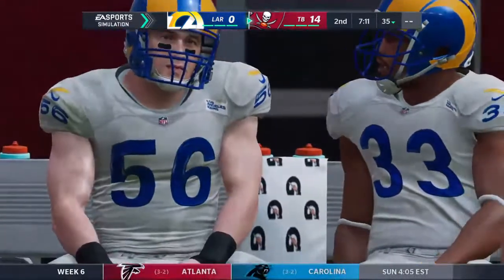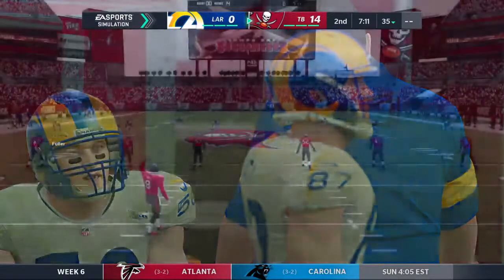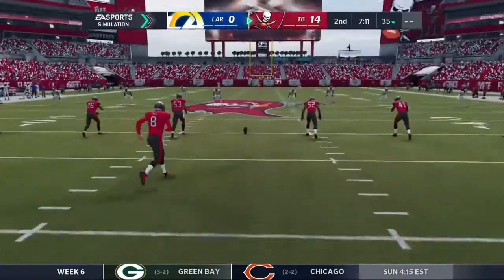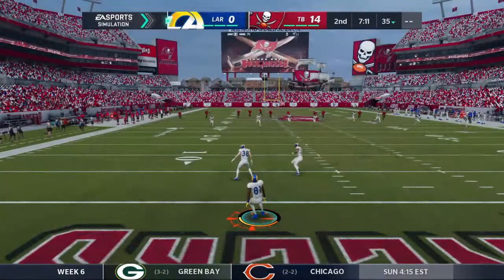Now on the other side, though, what's your psyche? You're really behind the 8-ball. You got to make sure to just hold in there. Survive the early storm, relax a little bit, and try and get back to your game plan. It's way too early for panic.